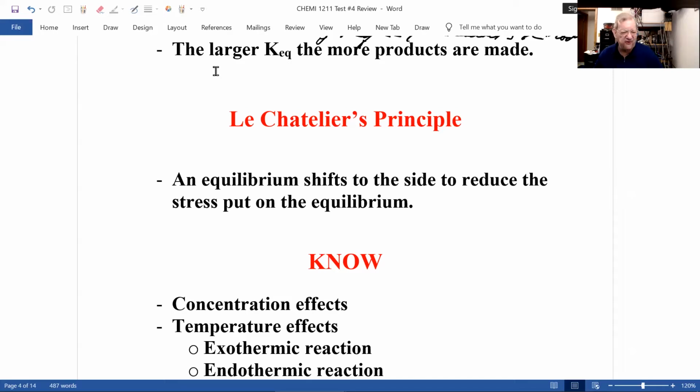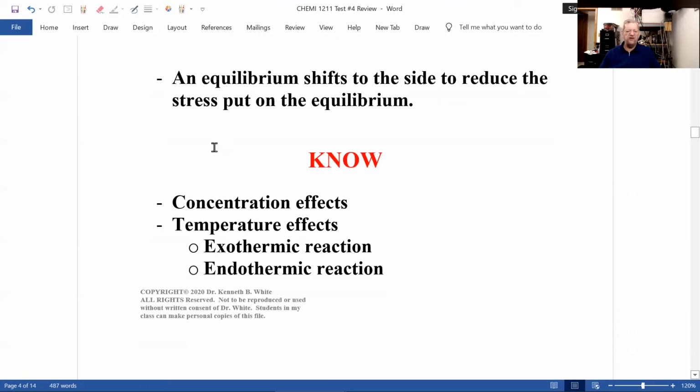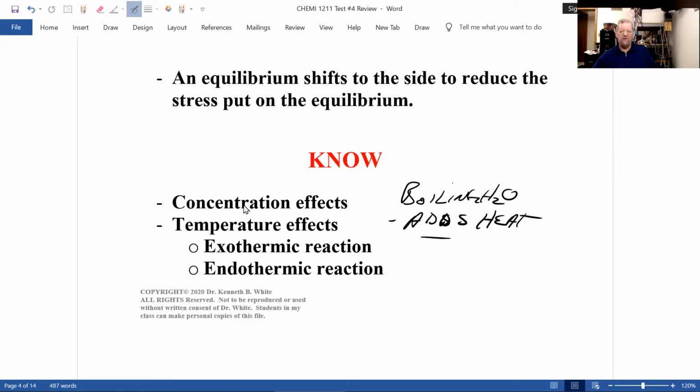Le Chatelier's principle is that an equilibrium shifts to the side to reduce the stress on the equilibrium. You should know the effects of concentration, adding or removing a certain chemical in the reaction, and the effects of temperature if you have an exothermic or endothermic reaction. And remember, boiling water adds heat. Ice bath removes heat.